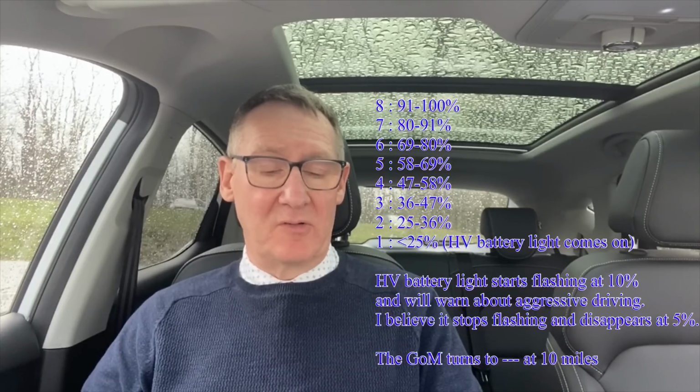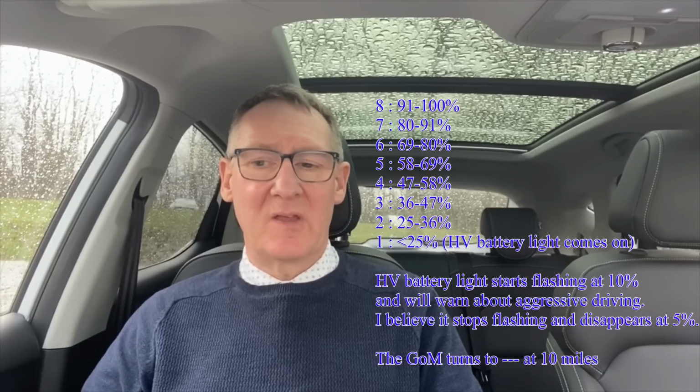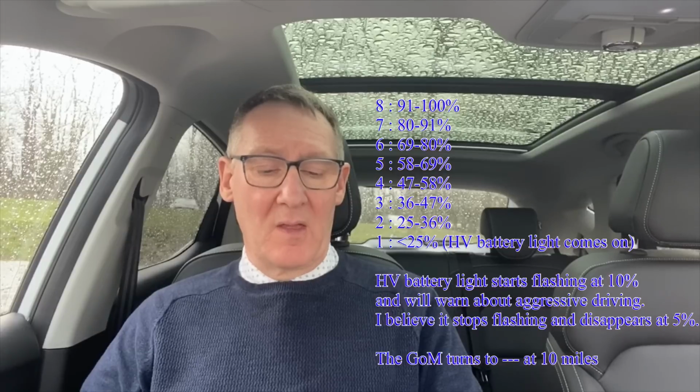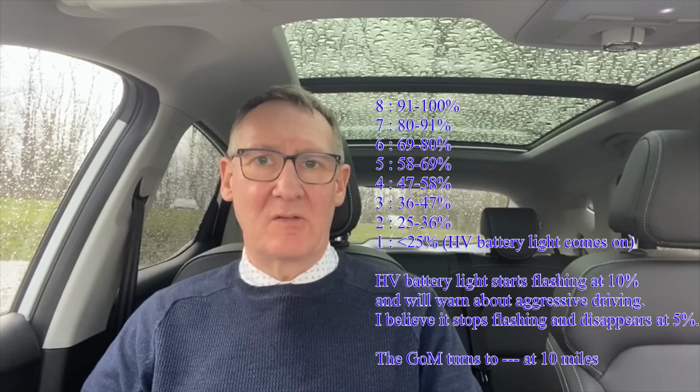The sixth segment, or third from last, is 47 to 36%, and then the second segment from last is 36 to 25%, and the final segment is 25%. That is a lot, and that's when the battery warning light comes on, when it hits that first bar.